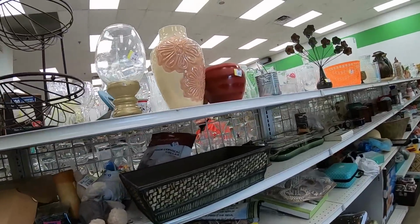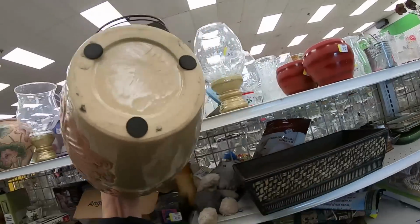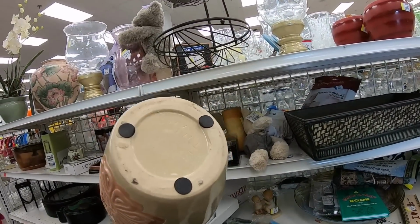90s. Here is another vase that's capturing my attention. What does this say on the bottom? Oh, it looks to be handmade.